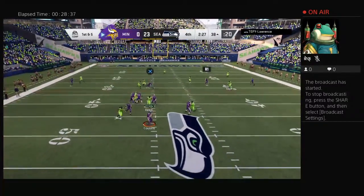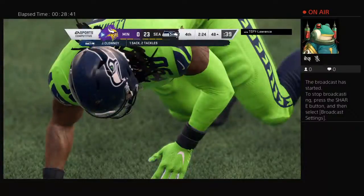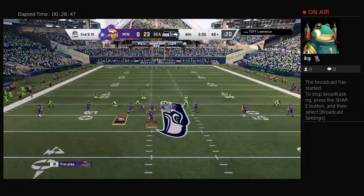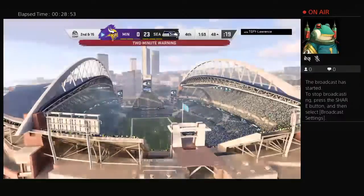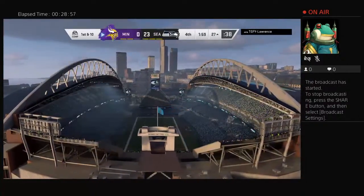From the shotgun, it's Cousins. Pressure comes. He's taken down by the Seahawk defense. Sacked there by Jadeveon Clowney. Coming up now on a 2nd and 15 following that sack. To throw is Cousins. It's complete to Diggs. And he'll go down, but not before getting this inside the 30.